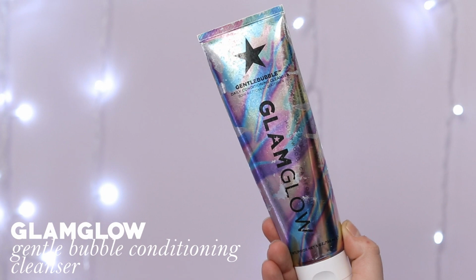So let's talk about Glam Glow for a hot sec, just because I have a few products from them. This looks insanely beat up, but it's because it was sitting in my shower, so it came into contact with some water. This is the Glam Glow Gentle Bubble Daily Conditioning Cleanser. It's okay. It's honestly the most boring cleanser I've ever used. I liked it at first because it was gentle, and I liked that there were no bells and whistles to it. There weren't any acids in it, nothing in it to change my skin. It's the most basic cleanser ever.